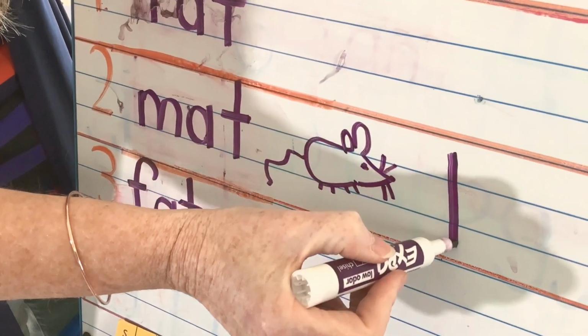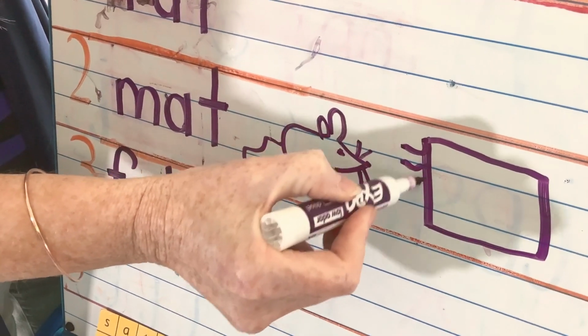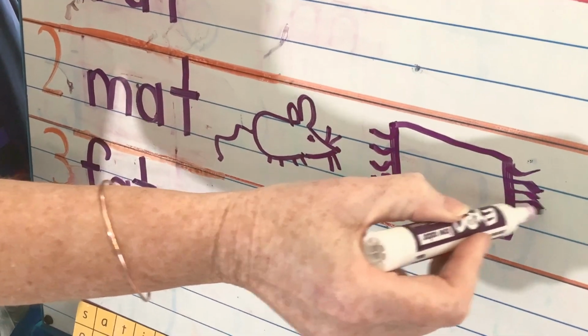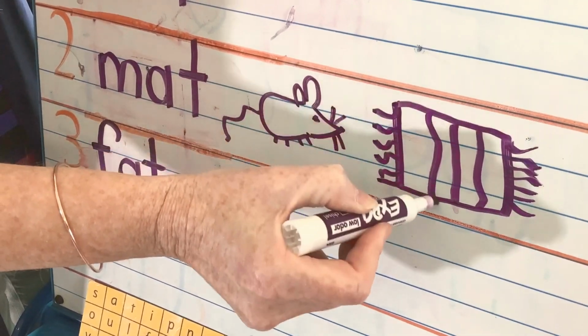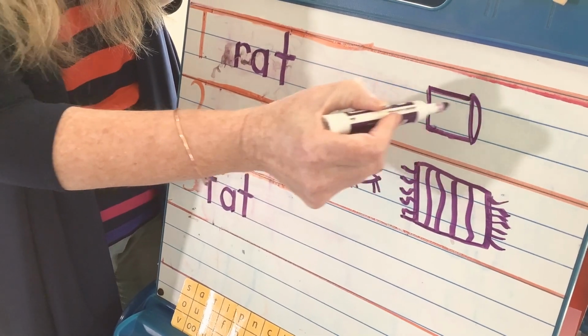And a mat's pretty easy. So you could go like this. You could do a rectangle shape. Give it some little fringes. You could even maybe give it a design. Mat. And fat. Sometimes I say you could draw a marshmallow. Marshmallows are big and fat. Here's my marshmallow. All right, so I'll see you in a few minutes when you're done drawing, and then we're going to have our story and our art time.